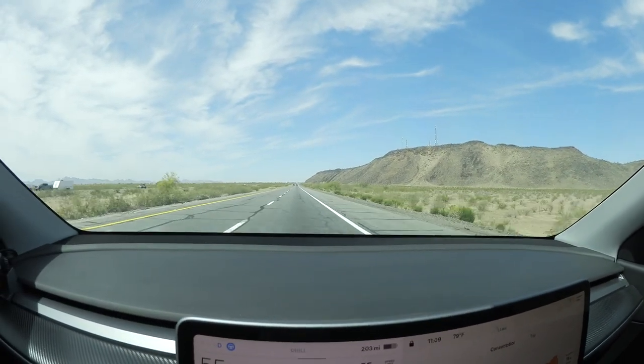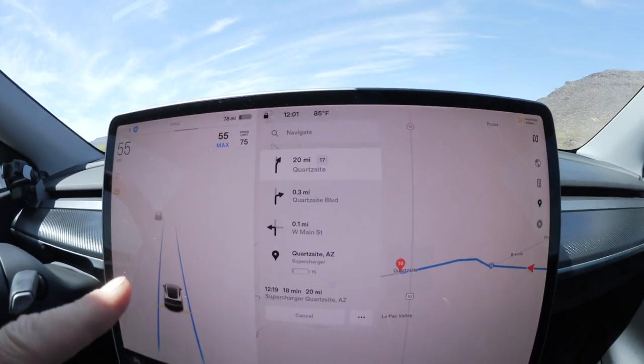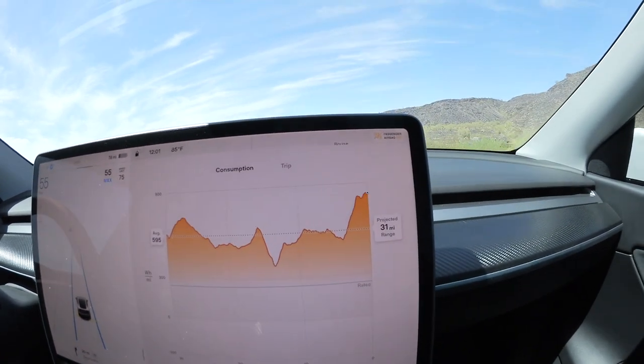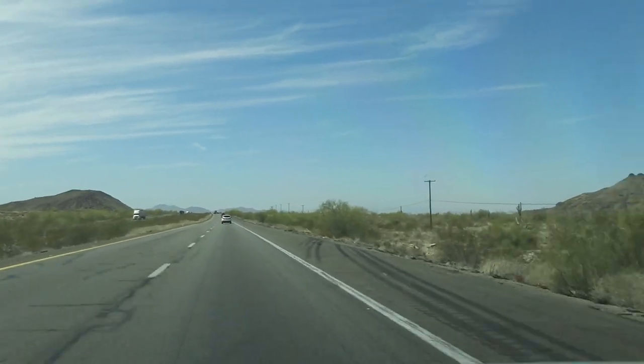And here it goes up again in the back, and then you will see the consumption will rise again. One funny sign here: I'm driving since 2:55 and I'm at 1% left towards the supercharger. Basically it's 20 miles to the supercharger, 31 is left on the estimate. And there comes a message: stay below 95 miles per hour to reach destination.